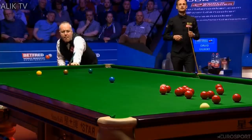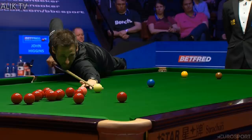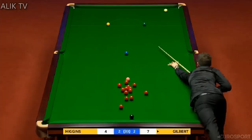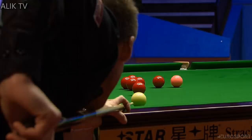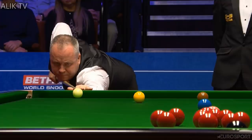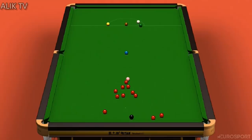Shorter pace. Seven. Oh, but right in the heart of the pocket and coming round. He could. Another pink. He's got it. He's got the cannon. Well, he did. Needs to stop short. David Gilbert, six. Played the two cushion escape with pace.